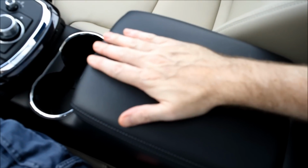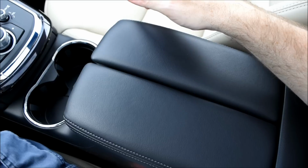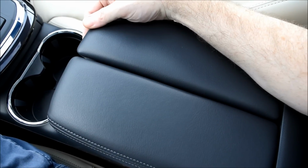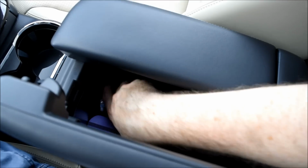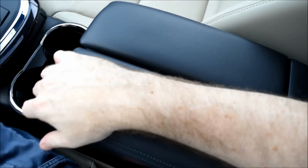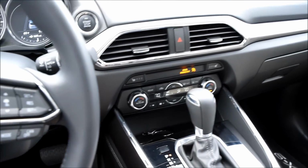So this opening in the middle I thought would be kind of silly, but found driving on a trip the other day, my wife was sitting here with her arm on her side, on the rider side, as I was driving, and I actually just flipped mine up, reached in, got out what I wanted, closed it. She never had to move her arm. So it's a lot more useful than you might think.